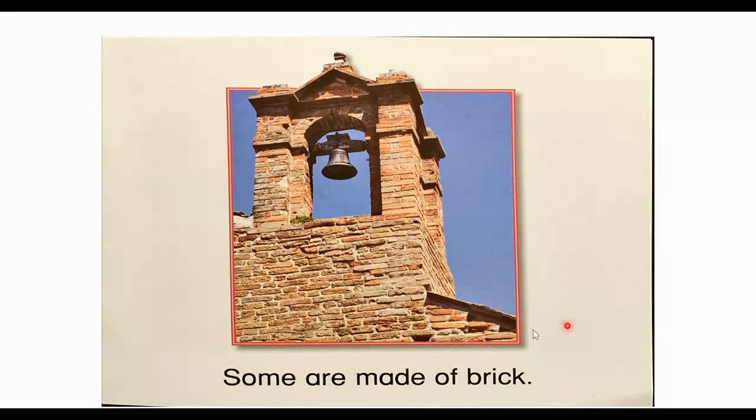Ooh, look at this one. Oh, what is this right here? Can you identify it? This is a bell. And what does it look like this building is made out of? We see all these individual parts. It's made out of brick. Some buildings are made of brick.